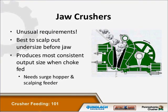Jaw crushers are another unique machine from a feeding standpoint. These crushers actually perform better when they're choke fed. Choke feeding means that the crushing chamber is full of material while the machine is operating. This provides for the maximum number of crushing strokes as the material works its way down through the jaw crusher.